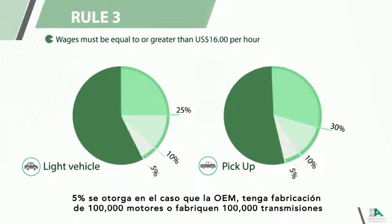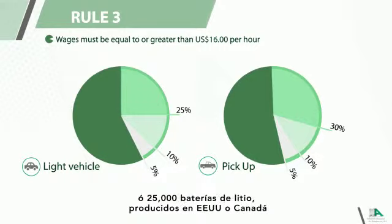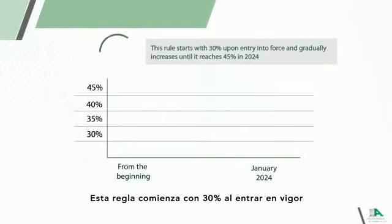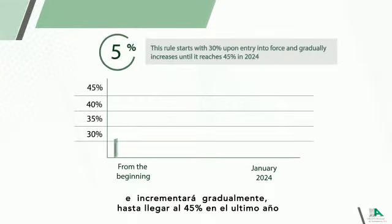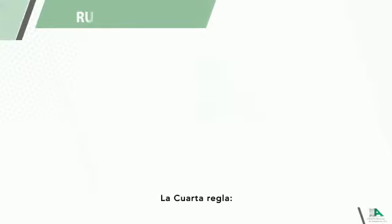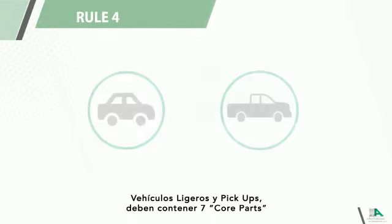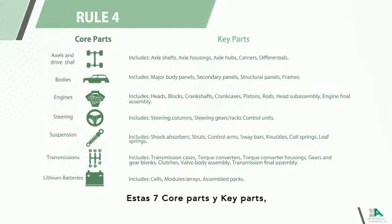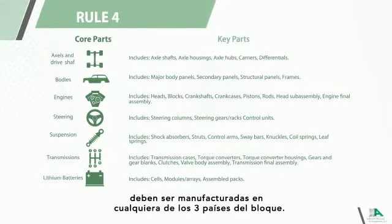5% will be added in the event that an OEM produces 100,000 engines, 100,000 automotive transmissions, or 25,000 lithium batteries in either the United States of America or Canada, countries where the automotive wage is $16 per hour. This rule starts with 30% upon entry into force and gradually increases until it reaches 45% in 2024. Fourth rule, a light vehicle and pickup must contain 7 core parts, including its principal parts called key parts. These 7 core parts and key parts have to be manufactured in any of the 3 countries of the USMCA.